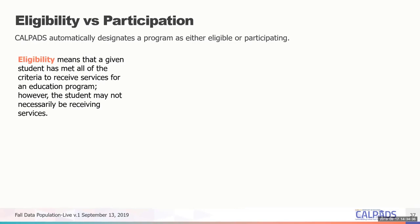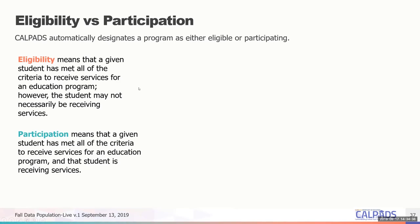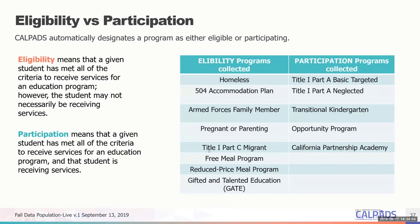As I mentioned, there are programs that are categorized as eligibility programs, which are normally collected throughout the year, and then participation programs, which are normally the end of year programs. Eligibility means that the student met all criteria to be eligible, however they are not necessarily receiving services. And participation, of course, means they met all criteria and they are participating.